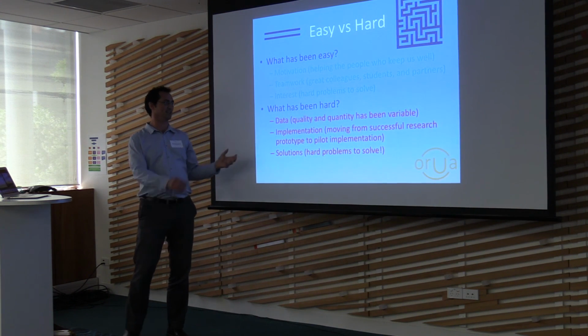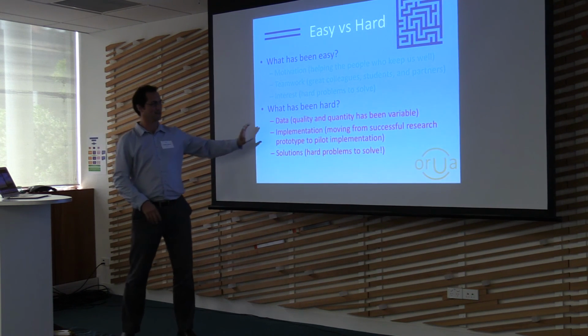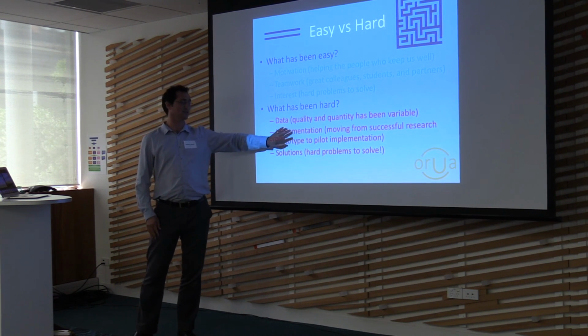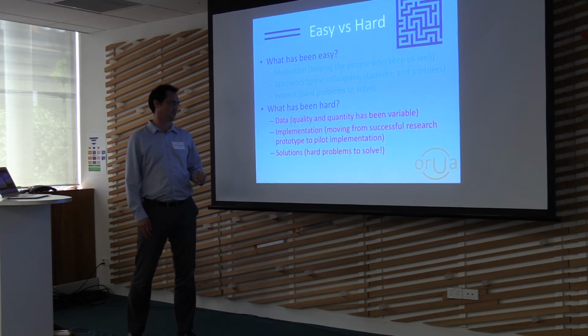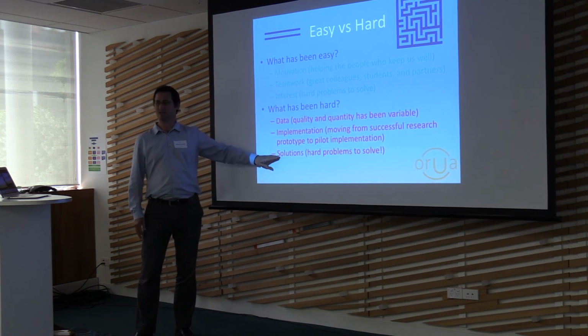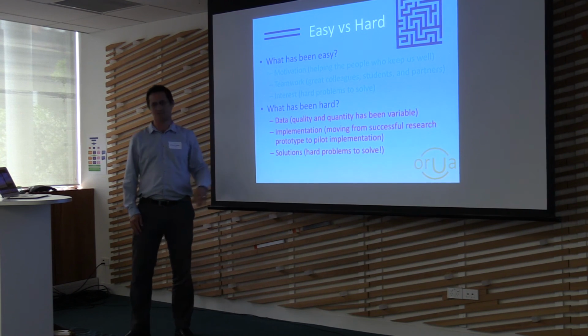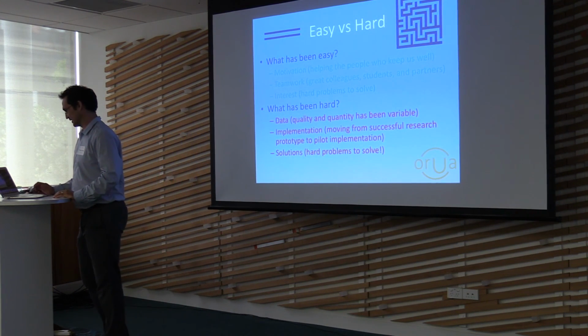Implementation, so getting a successful research prototype up and running is relatively straightforward. Then getting someone to use it is relatively difficult, and we've had some success here, which has been very pleasing, like the Waitaki Hospital rosters. And because they're interesting hard problems to solve, actually getting solutions can be quite challenging, and sometimes you beat your head against the problem for quite a while before you get the solution out.